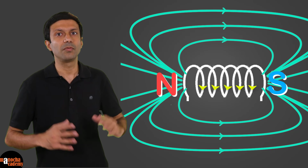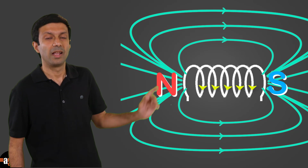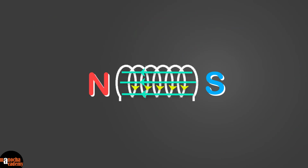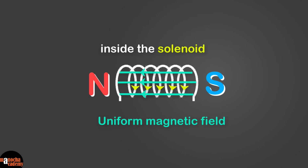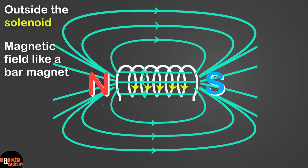Now, what is the pattern of the magnetic field lines inside the solenoid? If you look at the diagram, this indicates that the strength of the magnetic field is same at all points in the solenoid. This is called a uniform magnetic field. So the magnetic field inside a solenoid is a uniform magnetic field, and the magnetic field outside the solenoid resembles the magnetic field of a bar magnet.